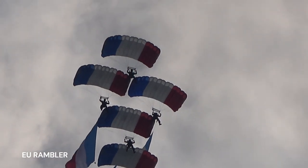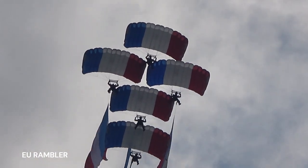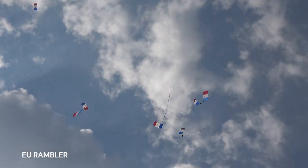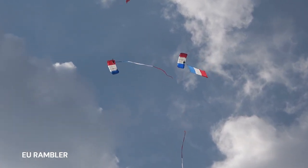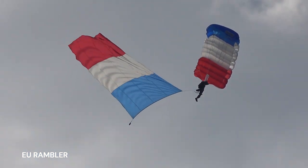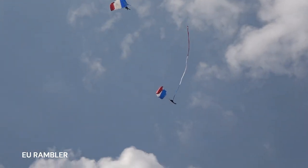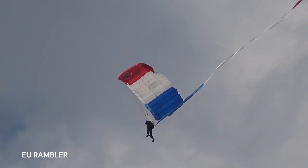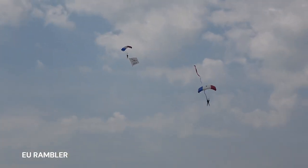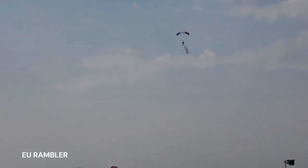Well, I think you'll agree, actually, that's very effective. And again, as they get close to the ground, you can see they are flying the national flag and the flag of the French Air Force. And the last man down will be carrying the flag of the French Air Force.